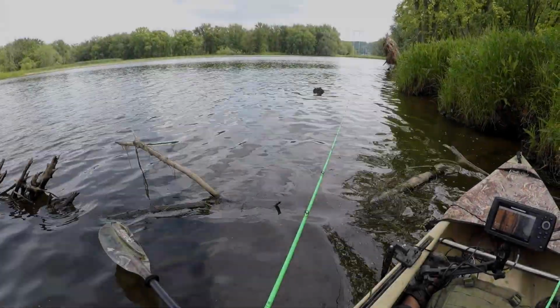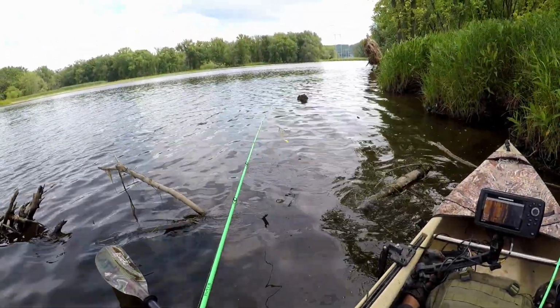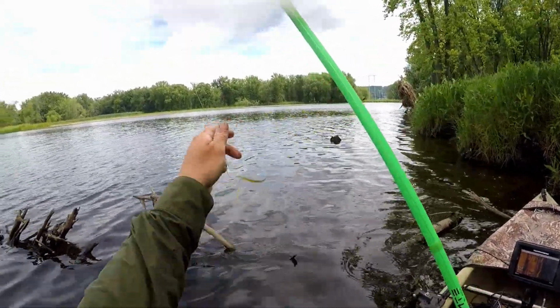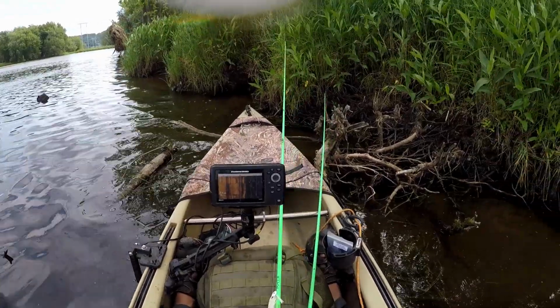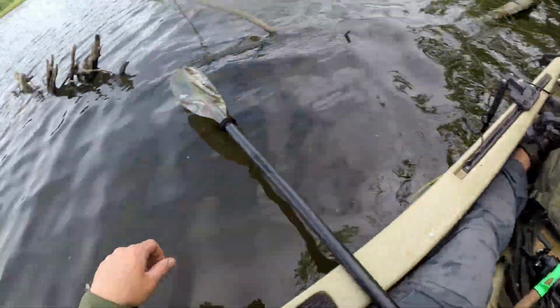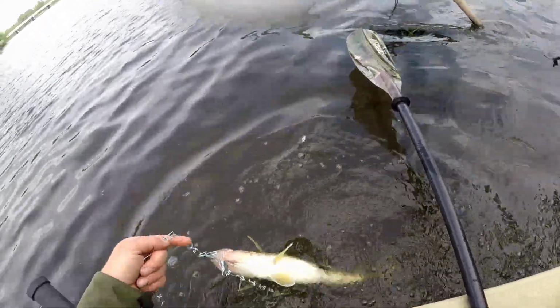It's June 2020 and we're on the Mississippi River on the Minnesota-Wisconsin border. I'm fishing for pretty much everything today. You'll see in a second here a walleye that I had just caught. You're also going to see some good-sized pike, a few good bass. I was a little quick on putting fish back in the water this day.